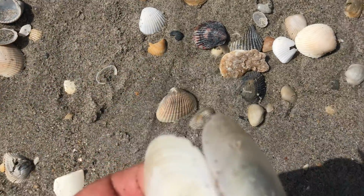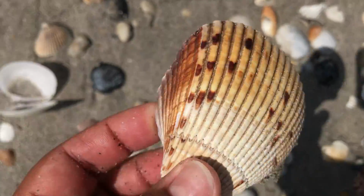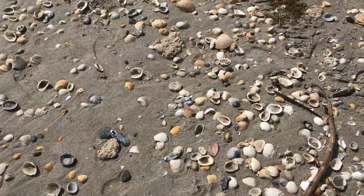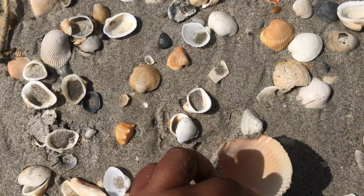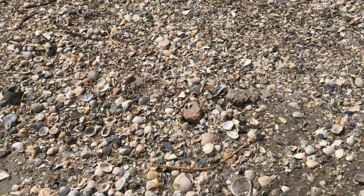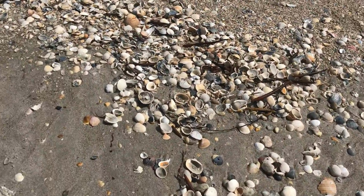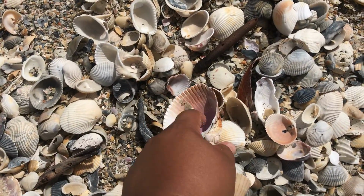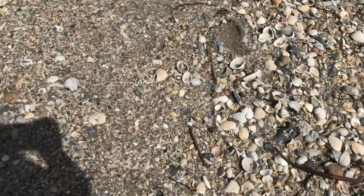Here's a hinged Dosinia. These are usually all over the place after a storm. Nice defined growth line on that cockle. I have quite a few of these cockle shells now. Maybe just one more. I have plenty for my projects. Future projects.